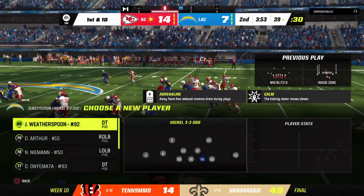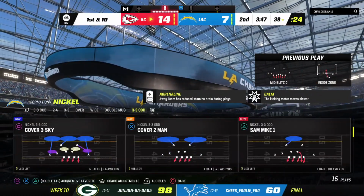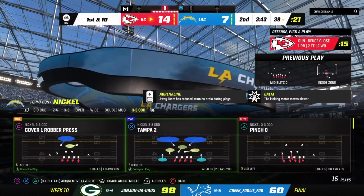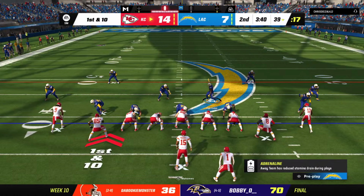And so many times defenses say, okay, we've got you hemmed in. But if you're running the football, at least you know where everyone is coming from. You don't have to worry about the backside at all. That allows you to run with a little bit more confidence as you traverse down the field. So from the 39 now, they'll come up on a 1st and 10.